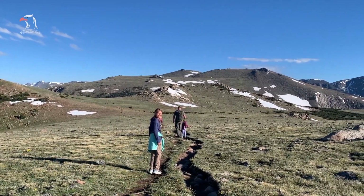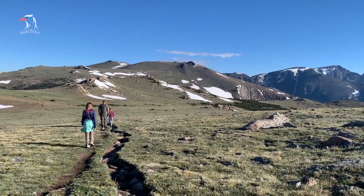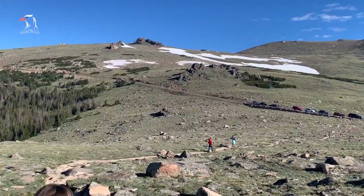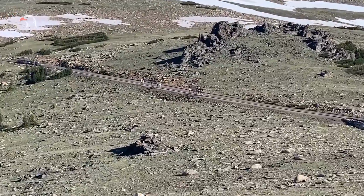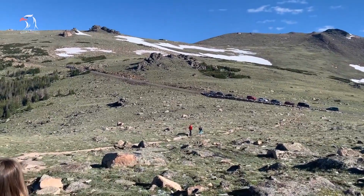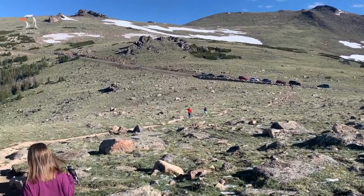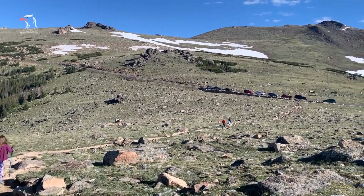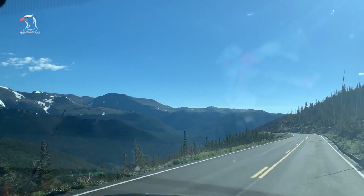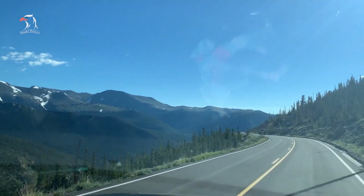For the entire hike, you are walking along the Alpine tundra with unobstructed views of Long's Peak, Forest Canyon, and the Continental Divide. This is a great hike to do with kids. You don't even have to hike the entire 4 miles. Simply turn around when you are ready. The spectacular views start as soon as your feet hit the trail. This is a wonderful hike to add onto your drive along Trail Ridge Road, and from the trailhead, it is just a 15-minute drive to the Alpine Visitor Center.